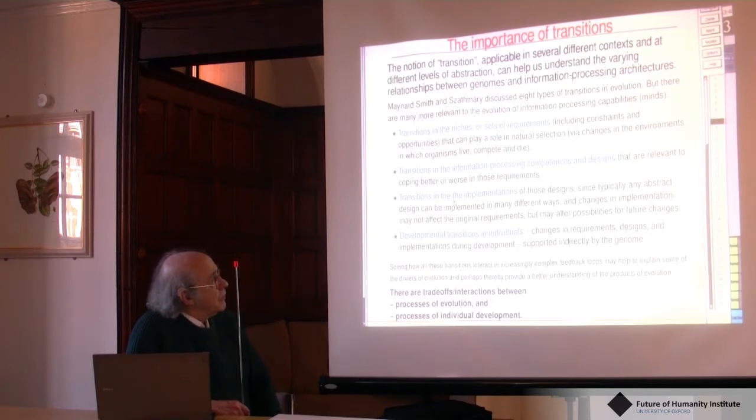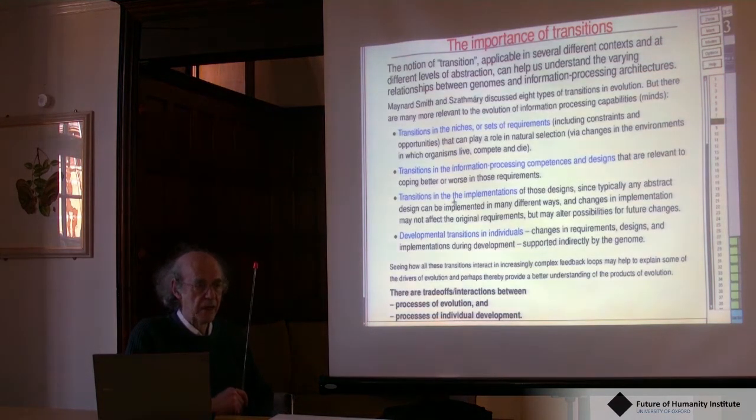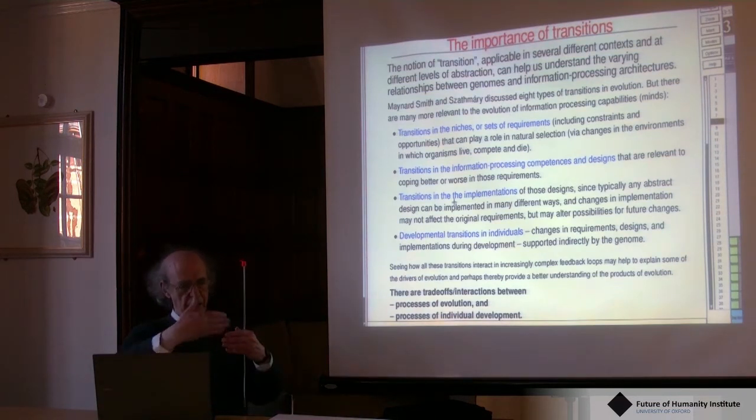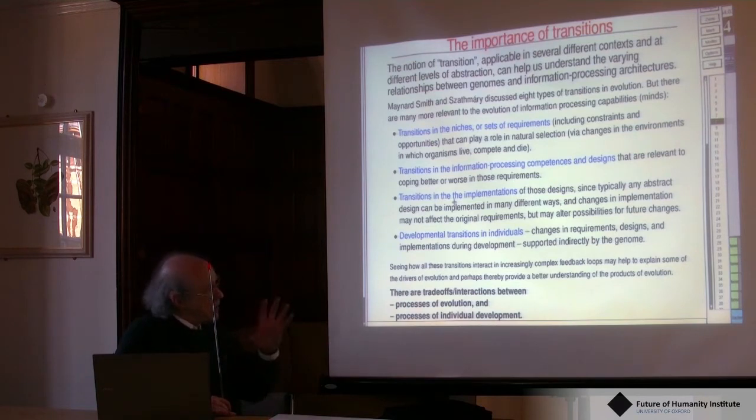So from that point of view, if you want to understand these transitions, it's quite important not just to know how the designs change, but also what new requirements were satisfied by those designs. And sometimes that's not obvious. Anyway, let's put that to one side.